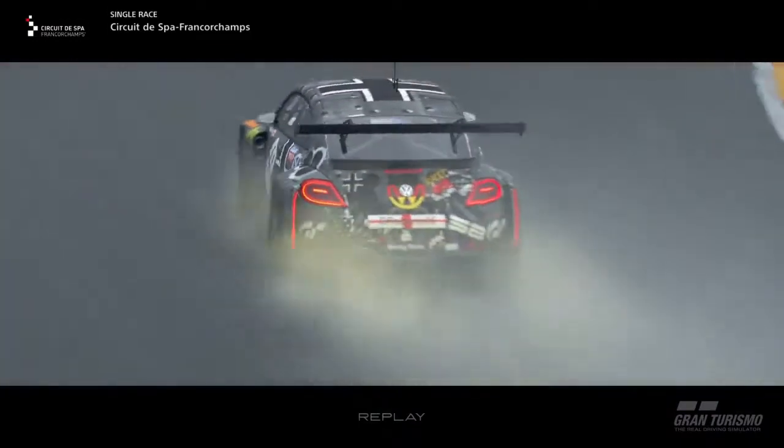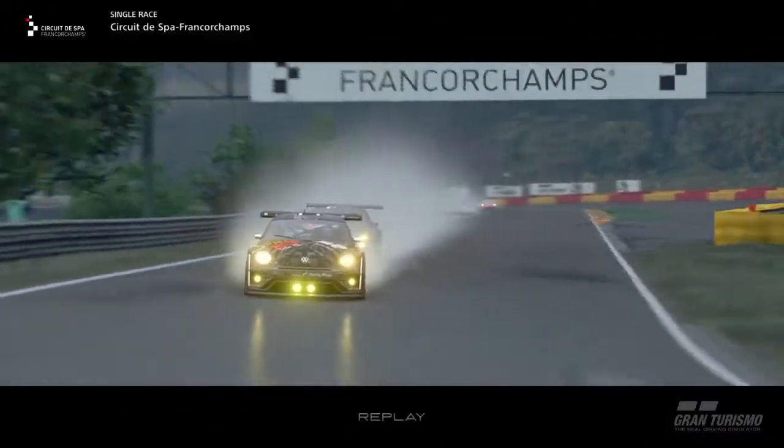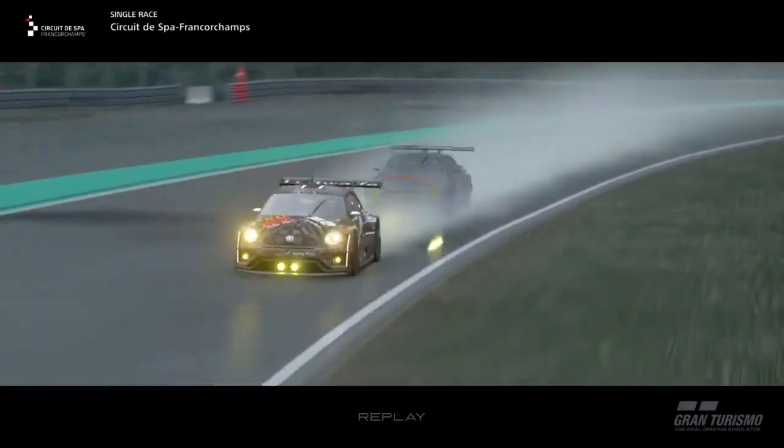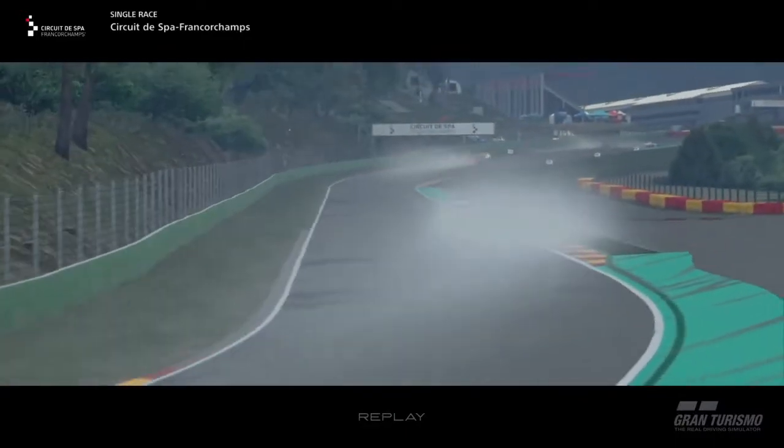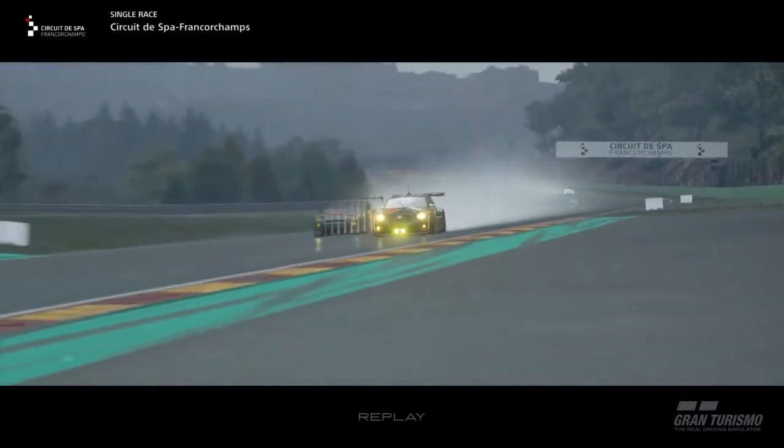I love GT Sport so much. Where else are you going to talk about a Beetle and a GTR duking it out on the track? Those two cars usually aren't said in the same sentence, but in GT Sport, here we are. Like I said, very good battle here. They're all over each other for most of the race, actually.